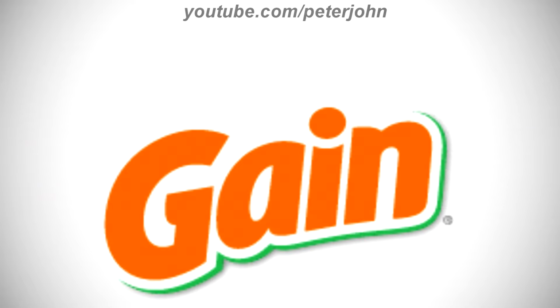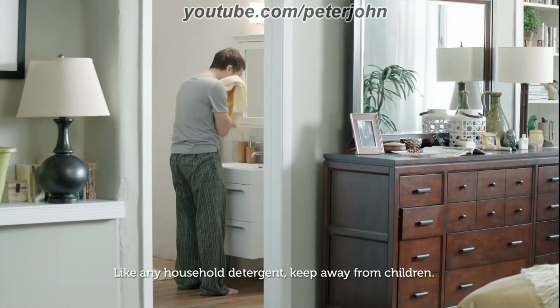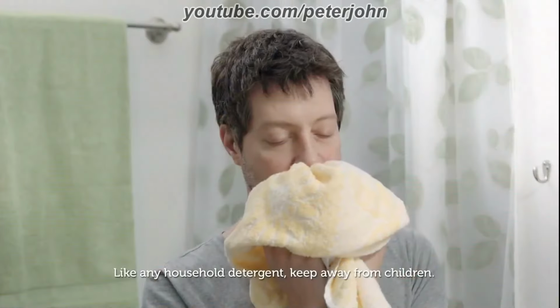2012 to the present, the font has changed, the logo is now 2D, the text is now on a white and green outline, and now behind the letter I there is a white sunburst. Here is a commercial.